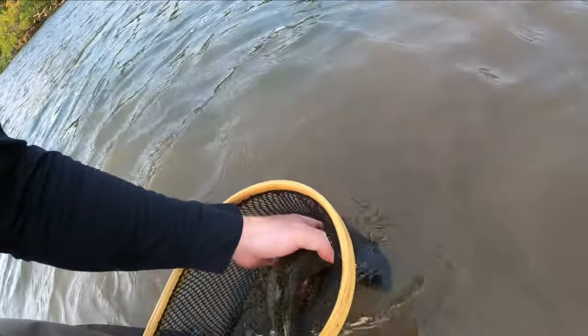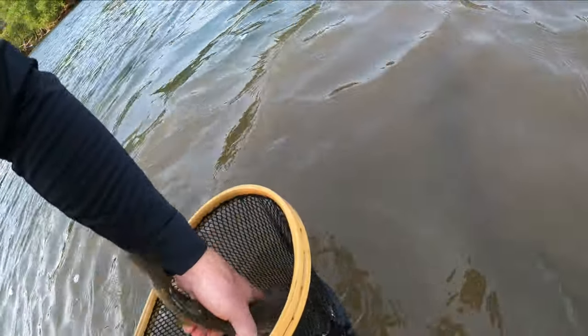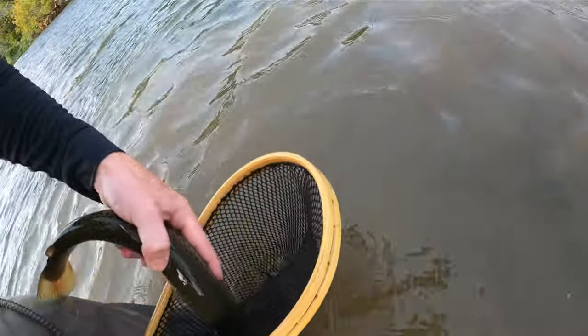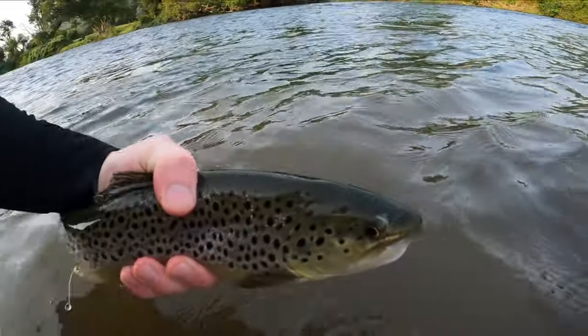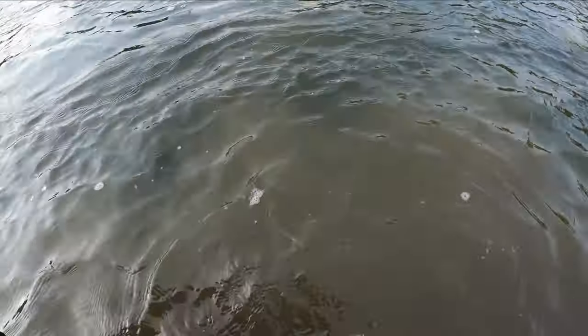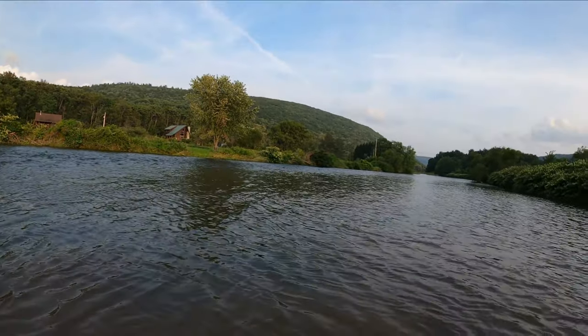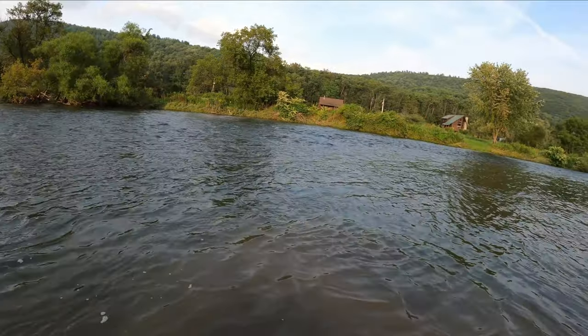Come on, dude. I'm trying to put you back. Bigger than I thought. Shoot, you're bigger than I thought. Can't pick you up. Cooperate. Yeah, guys, that's actually a really nice trout. All right, that works. I was trying to get you guys underwater at least, but... Wow, that was actually a nice one. 15, probably, somewhere around there. Who cares? Nice brown trout.